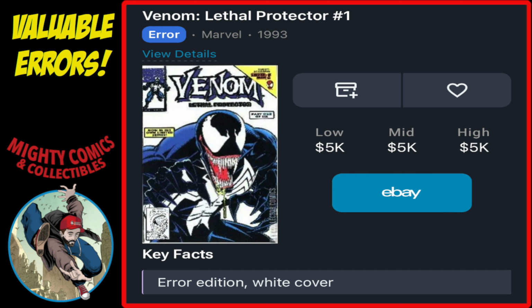Now, I know we've all seen that black Venom variant cover, but how about this one? Have you seen this? It is also a copy of Venom Lethal Protector number 1, published by Marvel in 1993. But this cover, the error edition, is in white. I have never seen this come up ever. And I can't imagine there are too many copies out there of this one.